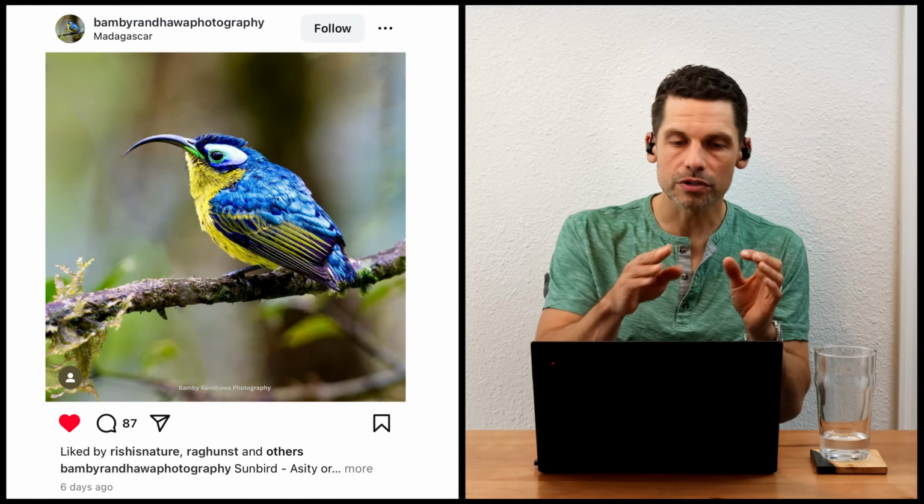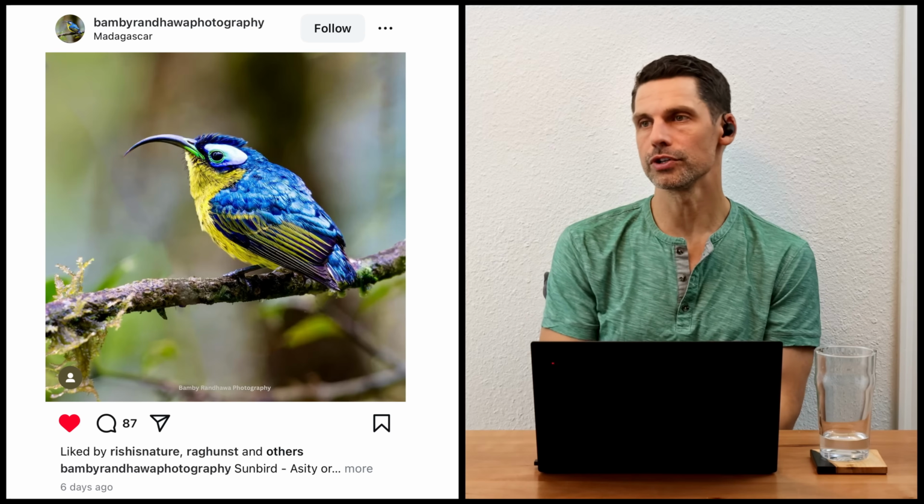Overall, really cool bird, and it's a nice photo. It's on a nice little perch. It's in a very natural kind of setting, which I like. Just there's a few little things in the background I might work on and just polish it up a little more. But overall, a really cool shot.